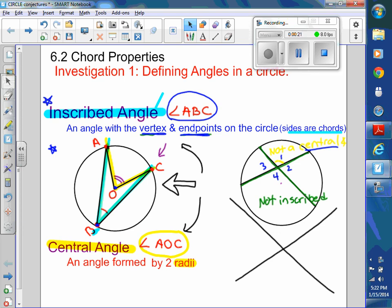So one thing you have to remember is the definitions of an inscribed and central angle. Inscribed angles: this green angle would be an angle whose vertex is on the circle and endpoints are on the circle. And a central angle would be this yellow angle, vertex is on the center, sides are radii. Those are the two angles we're going to work with today.